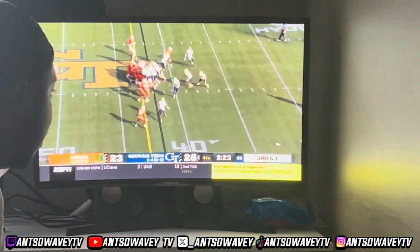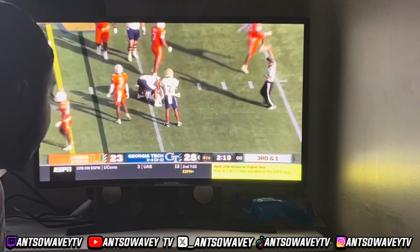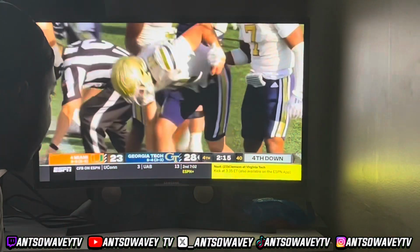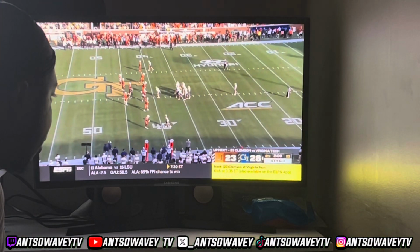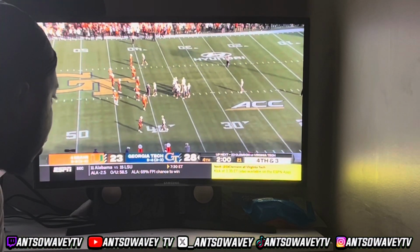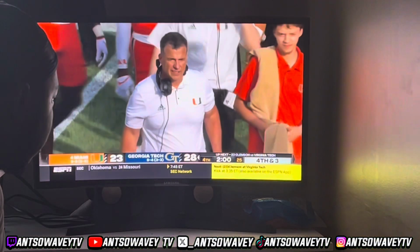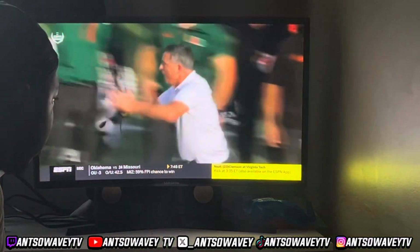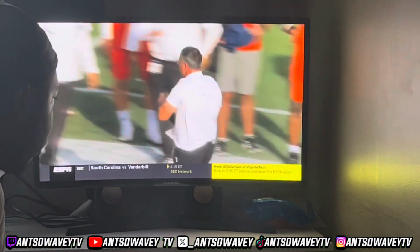Huge play here. Third and one. Ains Cam, he won't get it. Jalen Alderman made the stop. And what a final 2 minutes we might have. Miami gets the stop. It's first time out of the half, as Mario Cristobal spends a timeout with the clock stopped. They still have two left. But he was worried about something that he saw.